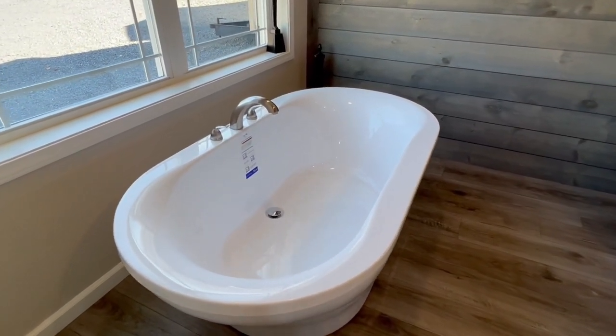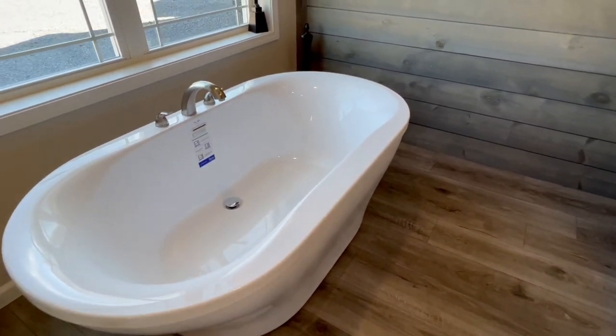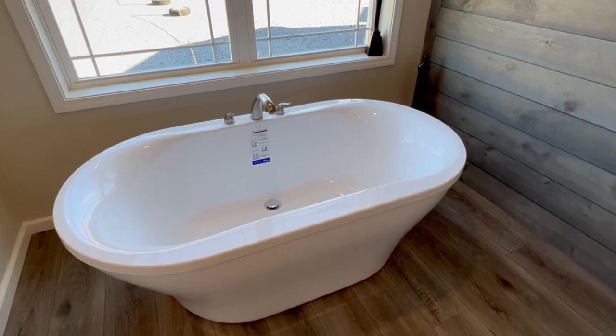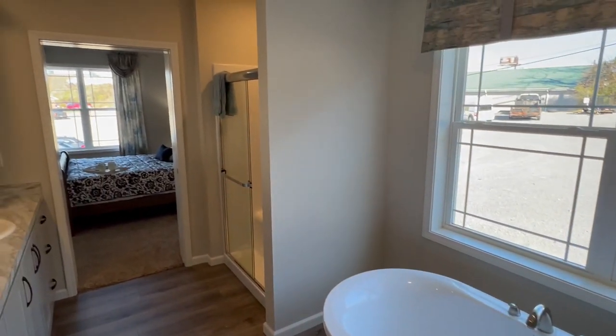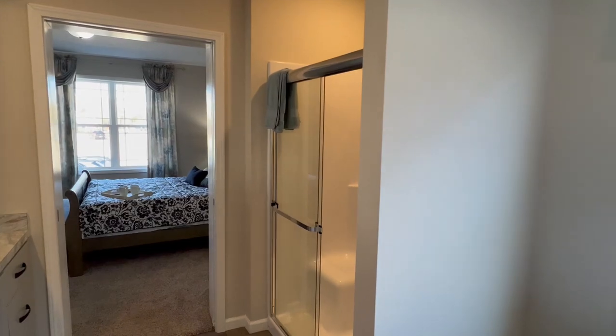Get the separate shower and tub, really nice standalone tub. Get a good shot of that right here. Finish things up with this shower.